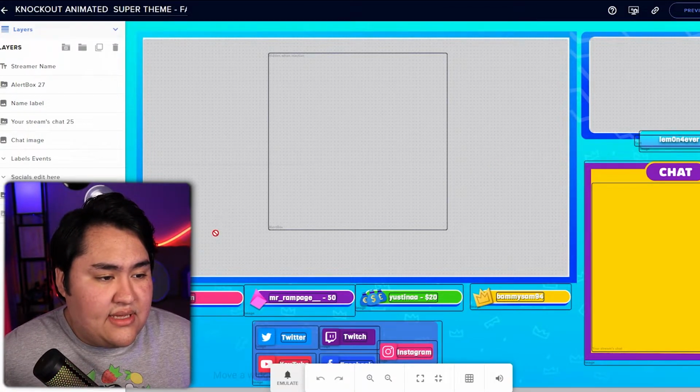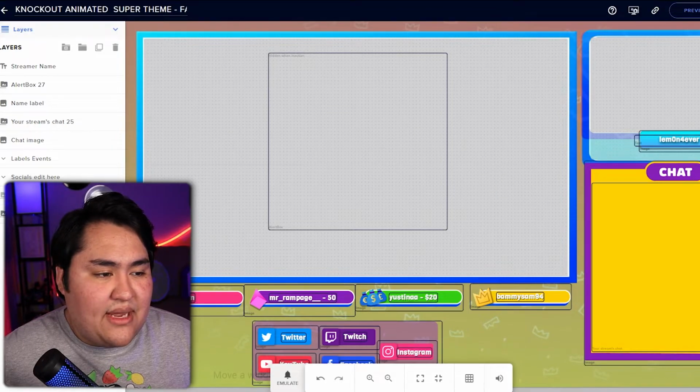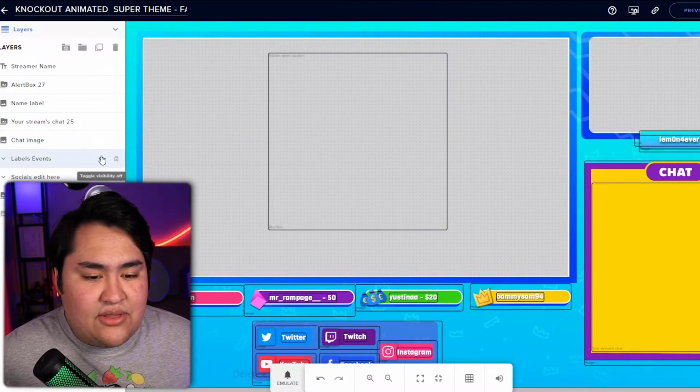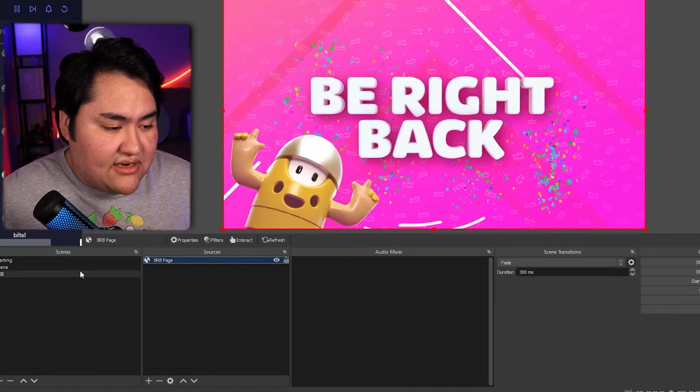So on this one, has the same thing. We have 2 different backgrounds because we have different cameras. So we're going to use that main 16:9 camera overlay. We're going to remove the events, leave the socials there. Everything else looks good. All customizable again, whatever you want to change. We'll click save. We're going to create a new scene here.